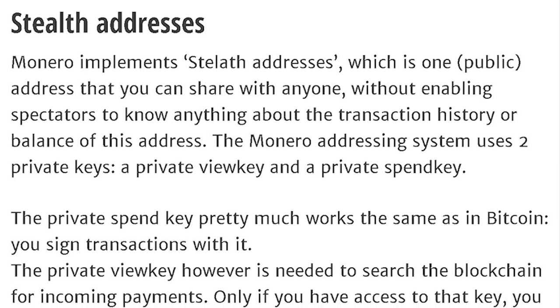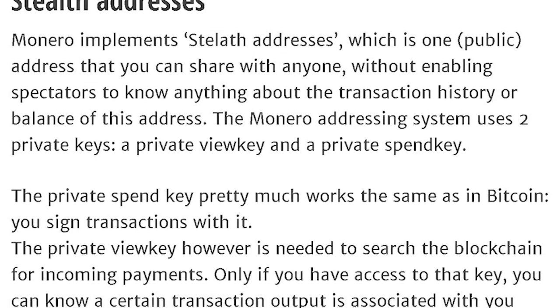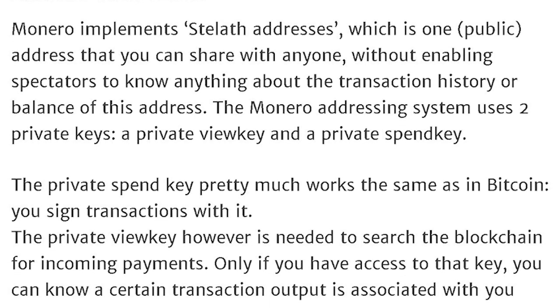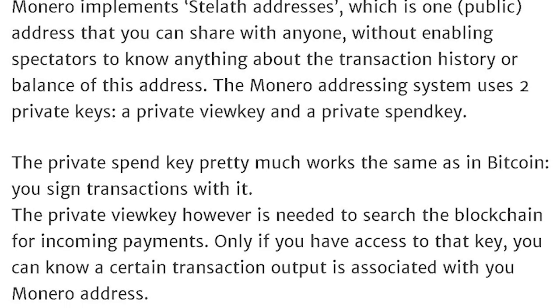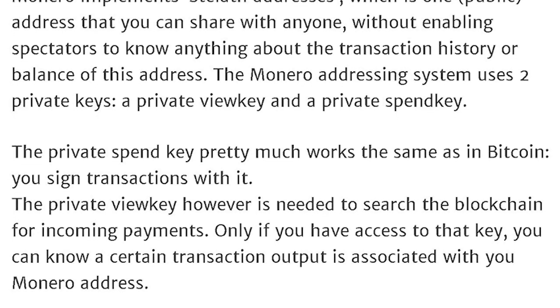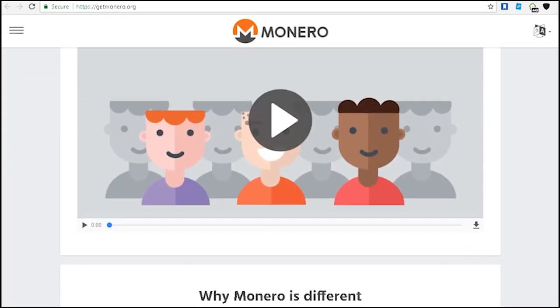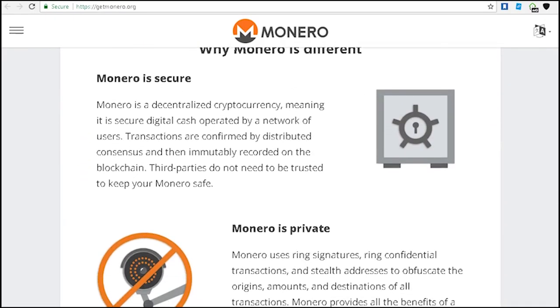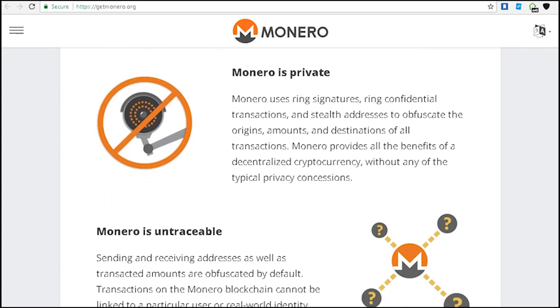In simple terms, a recipient is able to receive multiple payments through a single address, while at the same time ensuring that there are no links on the blockchain between their address and anybody else's address. This is made possible by stealth addresses, which are basically random one-time addresses generated automatically, created for each transaction. And this way you can't actually trace the recipient's transactions.